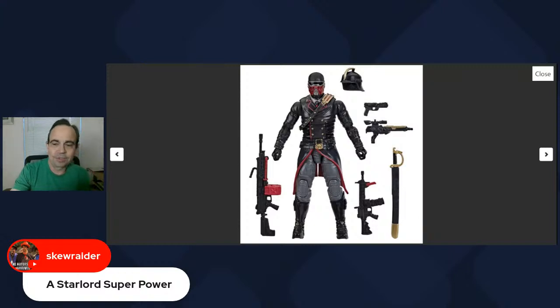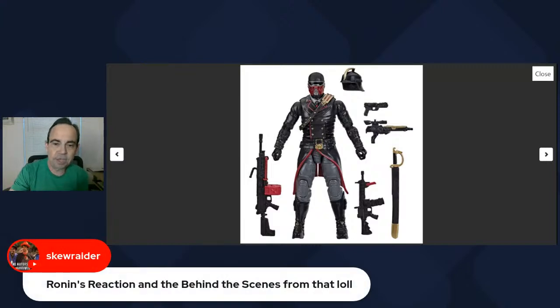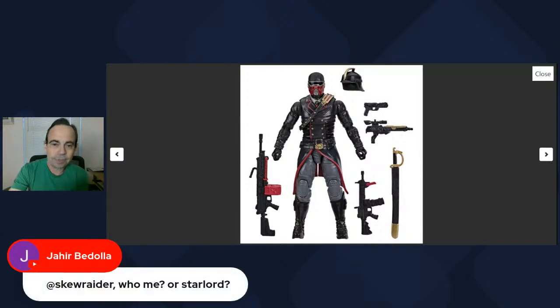A Star-Lord superpower. That's what Legends needs to do. They need to make a Star-Lord that does Michael Jackson style moves. Like squeeze his arms or something and his legs kick up and then he goes, oh, that was terrible. Ronan's reaction in the behind the scenes. I have not seen the behind the scenes. Skew Raider, who, me or Star-Lord?